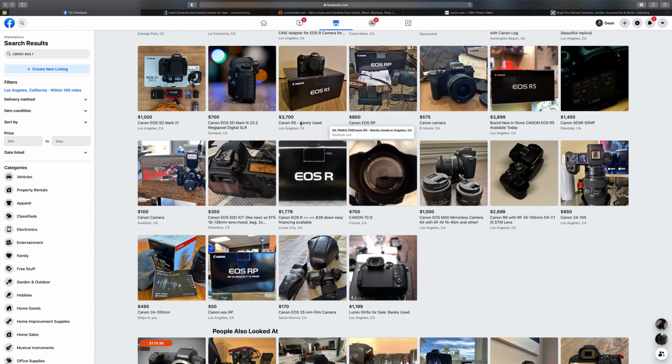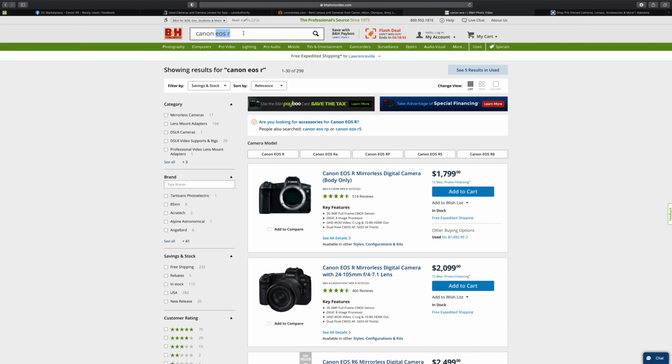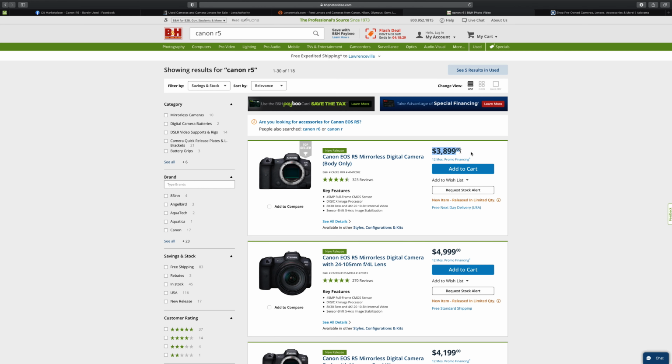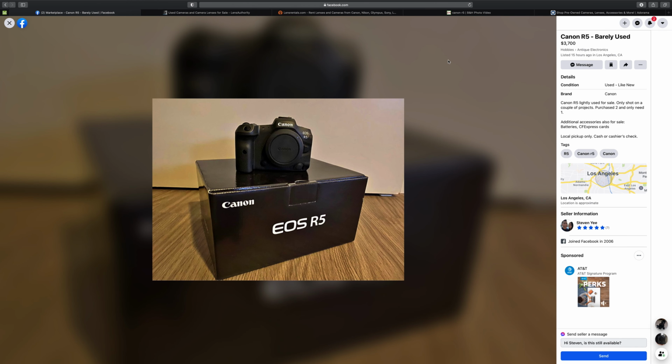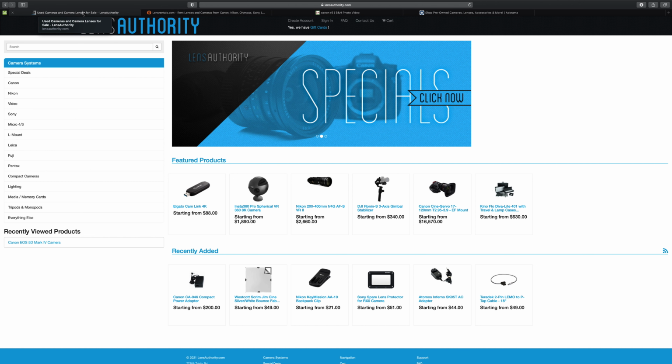So you can also find, see, R5. But like I said, always go check what is the actual retail. So it's $3,899 brand new. After tax, you're gonna be looking at like $4,200. So this actually isn't that bad of a deal. That's about $300 to $500 cheaper after tax. So yeah, Facebook Marketplace is a good way to buy used cameras.